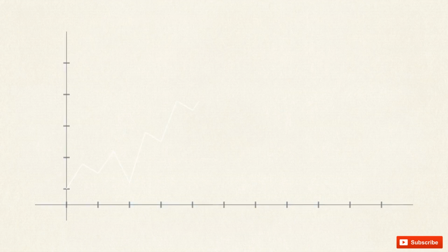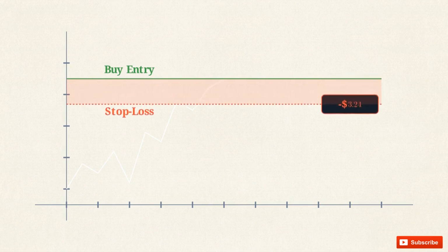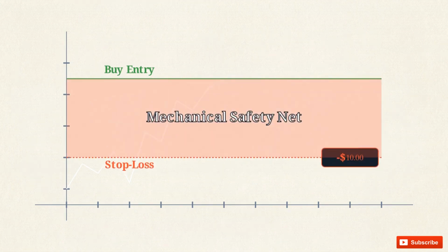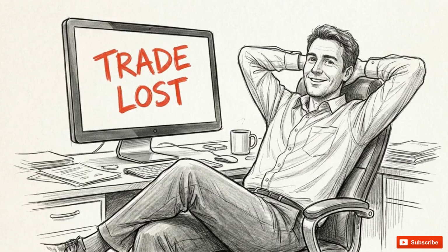Notice how this works on the chart. You drag your stop-loss line down from your entry price until the calculated risk hits exactly -$10. That is your mechanical safety net. Practicing this over and over in a sandbox builds the mechanical muscle memory needed to accept a loss without the financial trauma of losing real money.